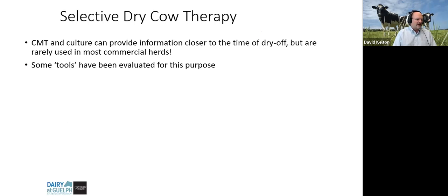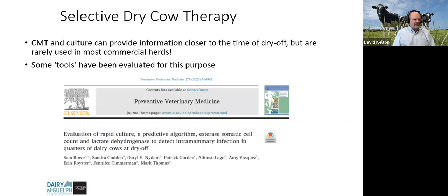Again, there are a lot of tools that are available and that have been used to identify cows and to select cows. Again, cow side tests, the CMT, other cow side tests, certainly culture at the time of dry off or prior to dry off. I think there's some good and compelling studies that would suggest that these are valuable and useful. The challenge that we have is that I think we've struggled with getting these types of systems, particularly culture-based systems, implemented on most commercial farms, certainly in North America, that's my experience.